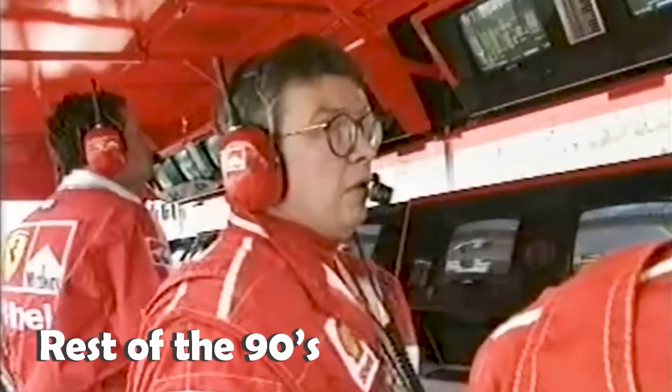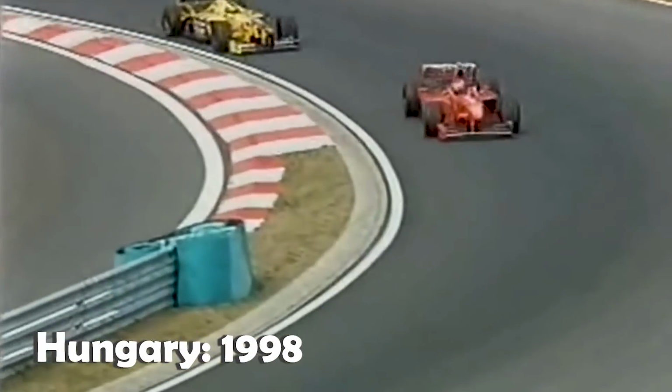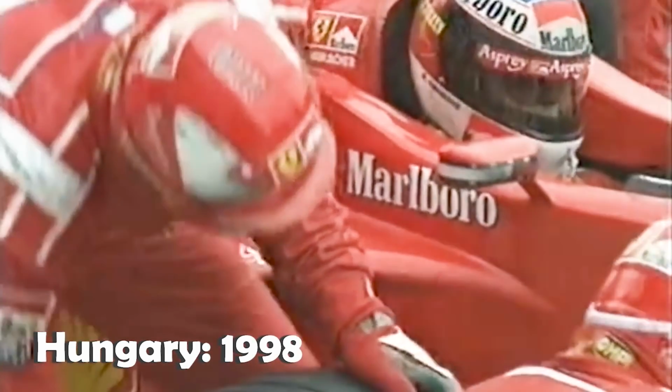Throughout the rest of the 90s, Ferrari in particular was able to use very light fuel loads to beat their rivals when outright pace simply wasn't enough. Michael Schumacher managed to beat McLaren at the 1998 Hungarian Grand Prix because Ferrari used an innovative 3-stop strategy, where he ran insanely light throughout the race, but did so with enough margin to make an extra stop.